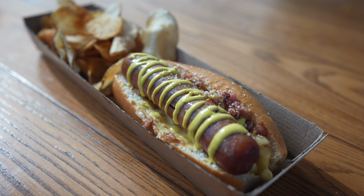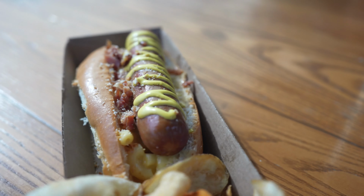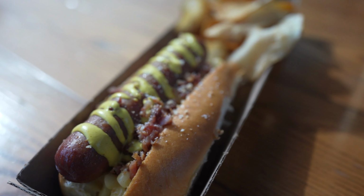All right, so the first snack of the day, this is the mac and cheese hot dog. It's got some mustard on it, mac and cheese, and bacon. It's on like a sort of a brioche hot dog bun with some chips. Oh, and Rick's here. Hey, everyone.